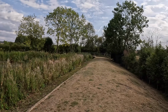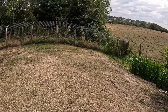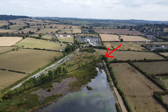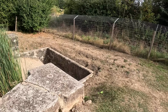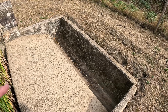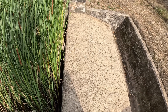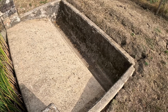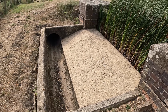This is the fence that I saw up ahead. We're at the very corner of the reservoir here. And look what I've found. A spillway. So when the level is high, the water would come over the top and run down the drain here. All very, very dry, isn't it? Very, very dry.